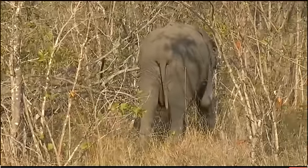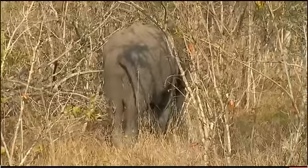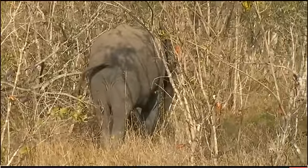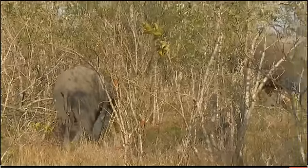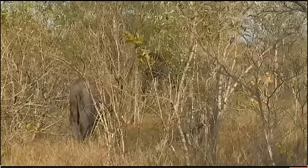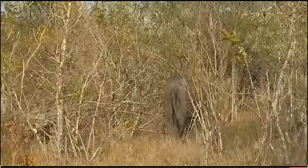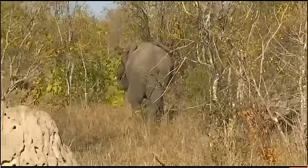I always find it interesting how silently they can move through the vegetation. Also how they can disappear. They are huge animals, but can so quickly dissolve and blend into the environment that they live in, which certainly makes things interesting when you are on foot and next thing you know there's a wall of elephants in front of you.